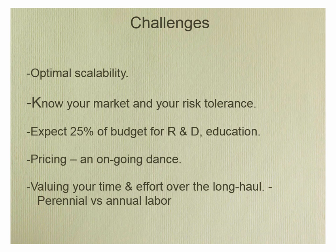Pricing's an ongoing dance, and I think it's important to value your time and your effort, whether it's in knowledge and skills you're sharing or in the product itself. That has value. Just be open and honest and listen to what your customers have to say.